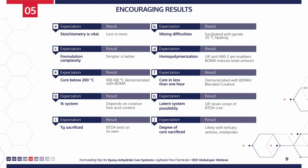So, homopolymerization, which is quite prevalent, and we discovered it in many different formulations. It can actually be enabled, and it can be at least controlled to a certain extent. And we found that to be a function of the different accelerators that we used. Very interesting results. We'll share more in a moment.